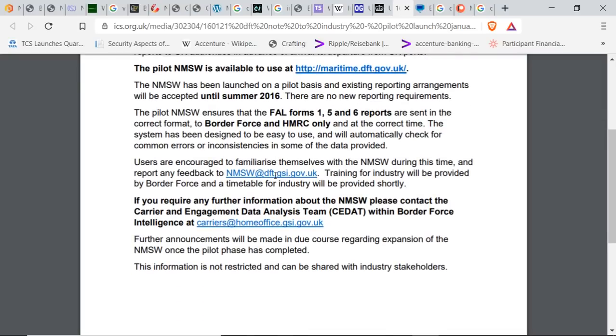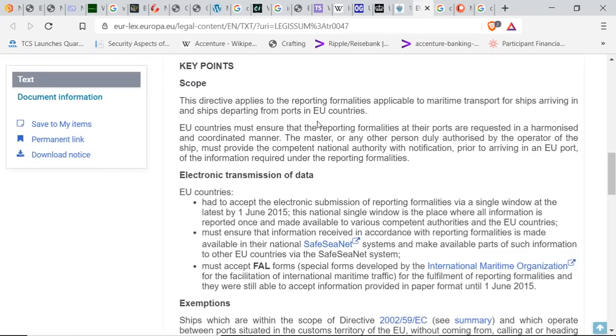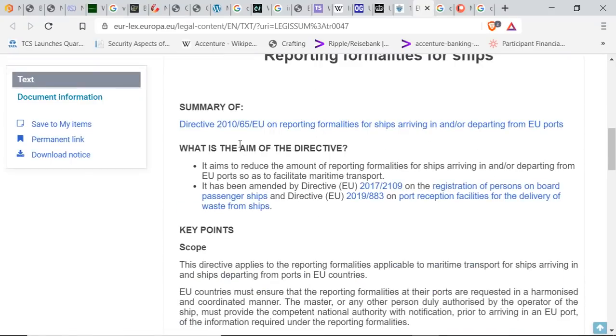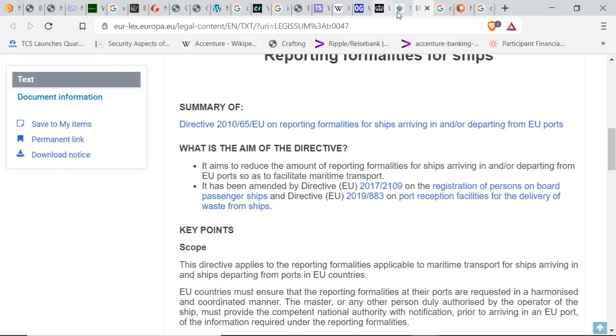Pre-validation, pretty much, as far as customs paperwork and everything like that is concerned. I'm probably not going to be able to find it now, but you get the point. I mean, this is also a directive, though, the 2010-65 EU directive I found in the previous document here. Well, let me see if I can find it. What is it? 2010-65.